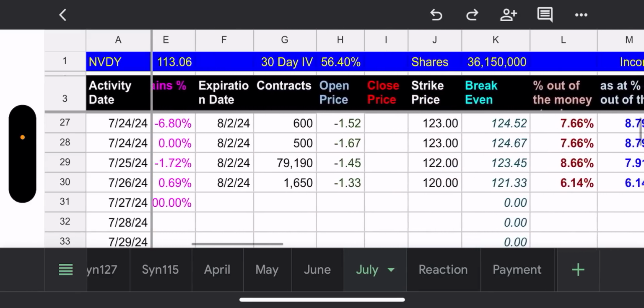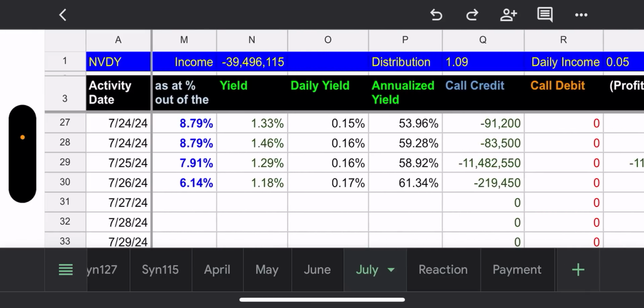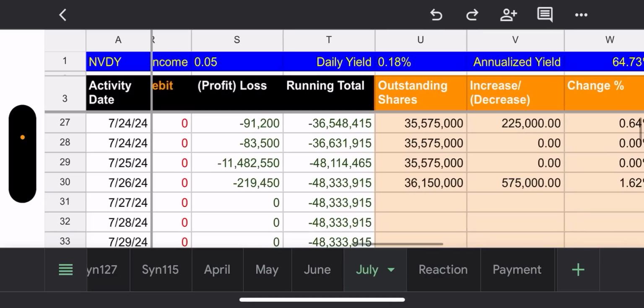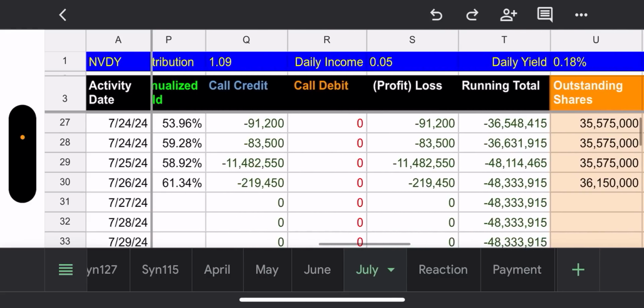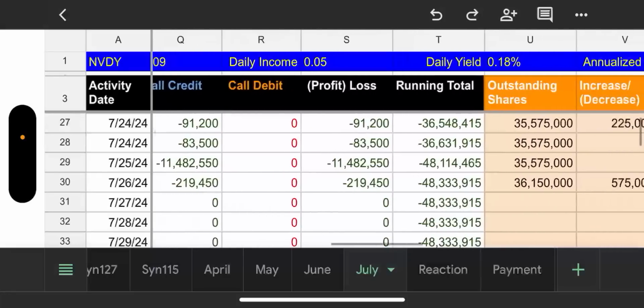So here's the summary. We got 30-day IV, 56.4%. Outstanding shares, 36,150,000. Net income from the weekly calls, 39 million. So that's good. That's showing a distribution of $1.09, daily income of 5 cents, daily yield of 0.18%. And if you annualize that, it's about 64%. So they are yielding approximately 64% just on the weekly calls, and their IV is 56%. So it's safe to say they are doing better than their goal.